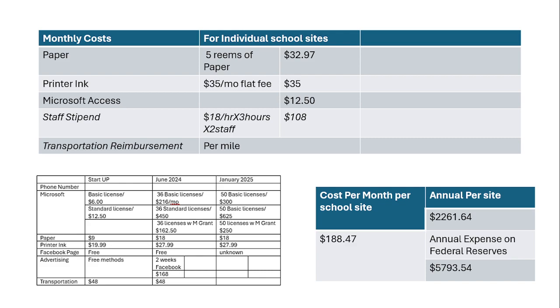So if each school site has 6,000 some odd dollars, there's legal restrictions on what they would be able to do with that money. They would not just be able to go buy candy bars with that money. That money would only be allowed to be spent on things that supported their monthly required PTO meetings, because PTO meetings are required by federal law.